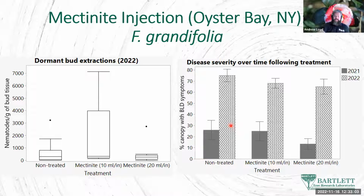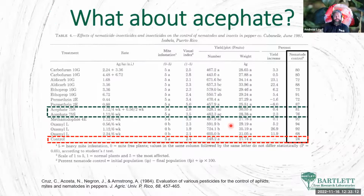They in fact got worse in all treatment groups. So ivermectin benzoate may be effective in the lab, but it's not getting to the leaf tissue at the concentrations it needs to suppress the nematode population.